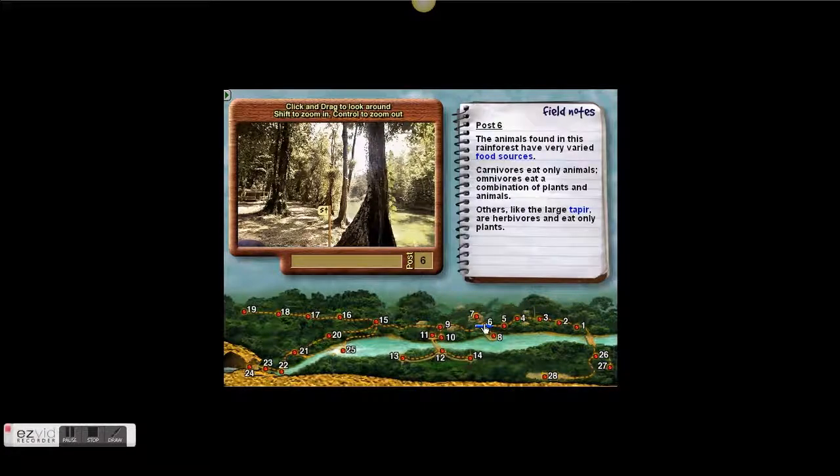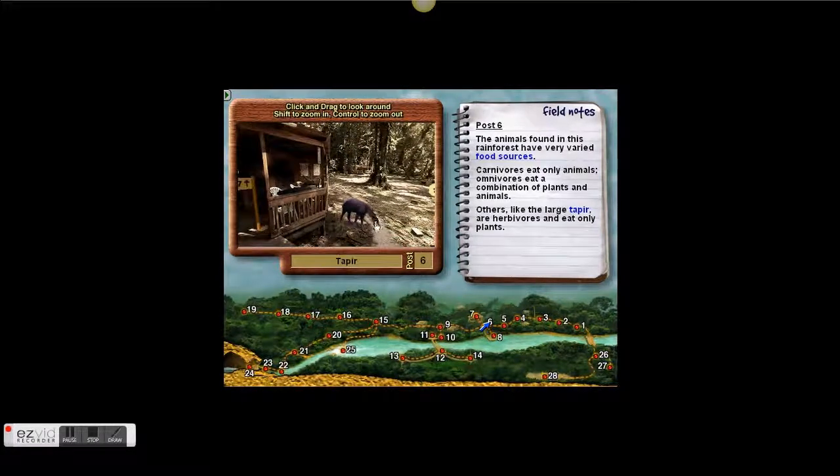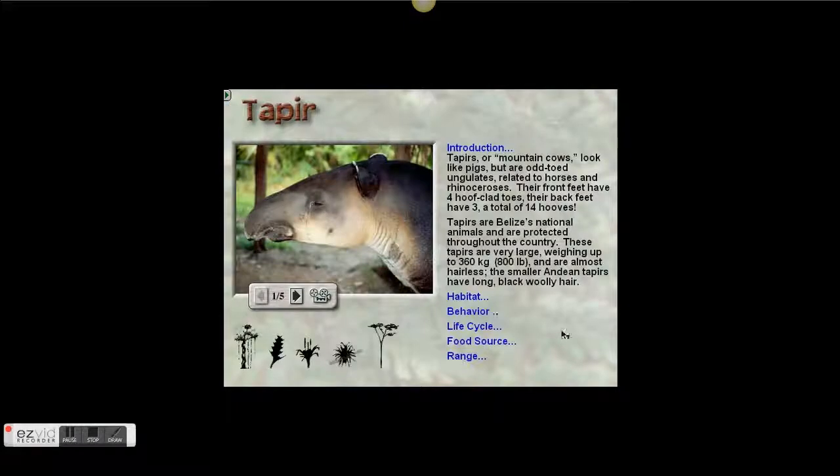The animals here in the rainforest have varied food sources. We have carnivores as well as omnivores. Let's see what kind of animals we find. Oh, here's a herbivore, a tapir. These animals look like pigs but are actually related to horses and rhinos. The front of their feet have 4 hoof-clad toes and their back have 3, for a total of 14 hoofs.